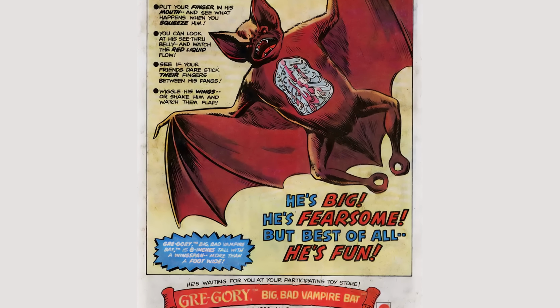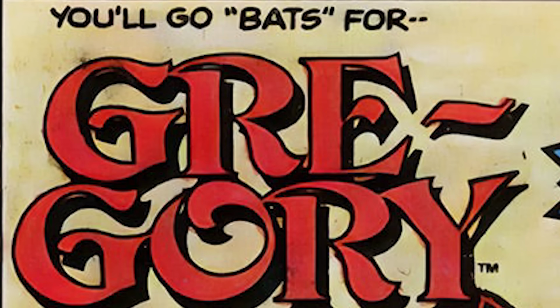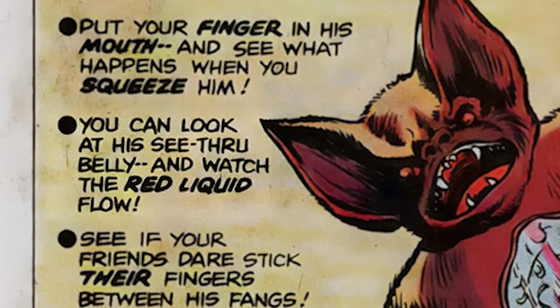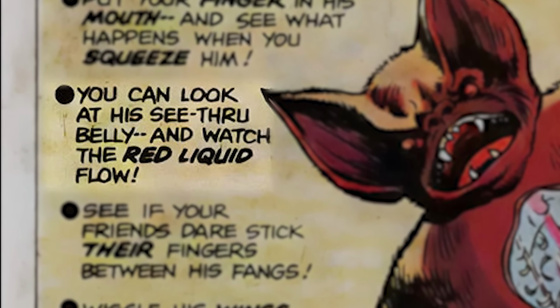With such effective ad copies as Big Bad Vampire Bat and You'll Go Bats for Gregory, we really had no chance. The hook had been dangled with a juicy worm, and the promise of his see-through belly, where we could watch the red liquid flow, merely set the hook.